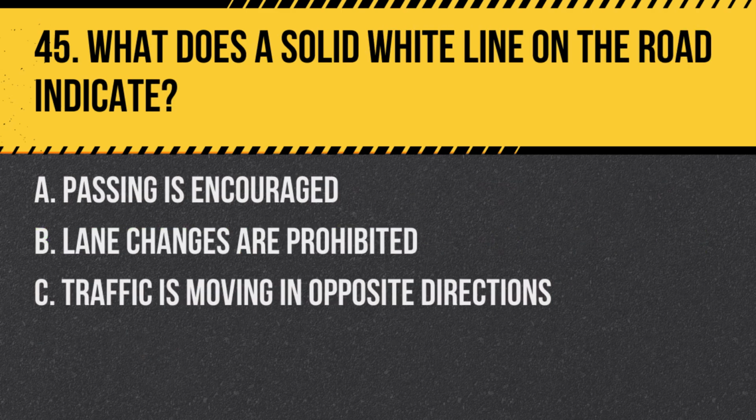Question 45. What does a solid white line on the road indicate? A. Passing is encouraged. B. Lane changes are prohibited. C. Traffic is moving in opposite directions. Answer. B. Lane changes are prohibited. Solid white lines typically indicate restrictions on lane changes.